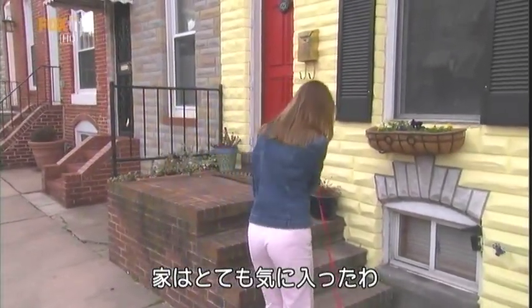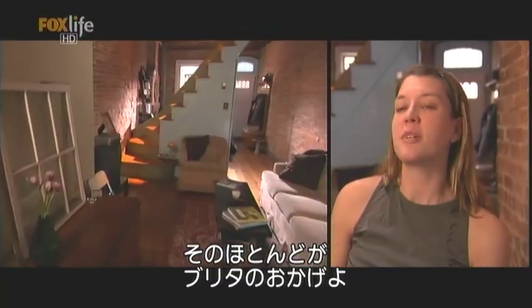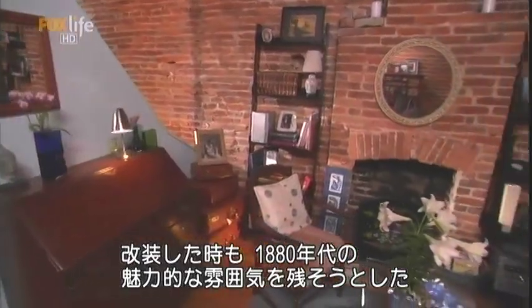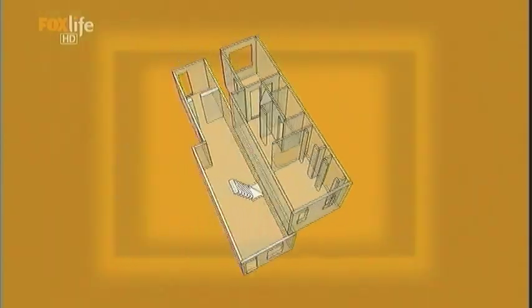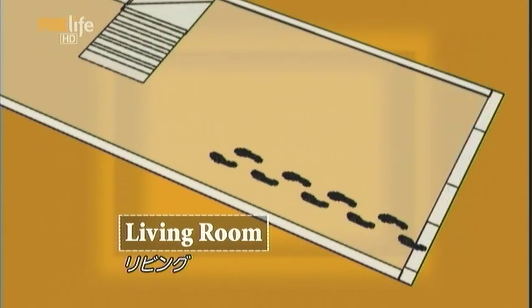A couple of things about the house appealed to me. It has tremendous character, and so much of that character came from what Brita had done. When I renovated, I really wanted to maintain the character of an 1880s row house. The living room's historic charm makes up for lack of closet space.